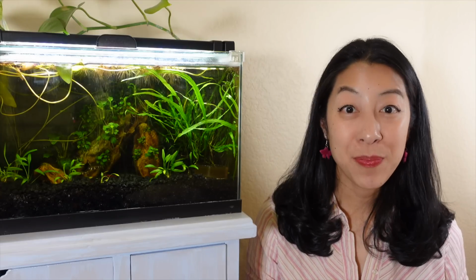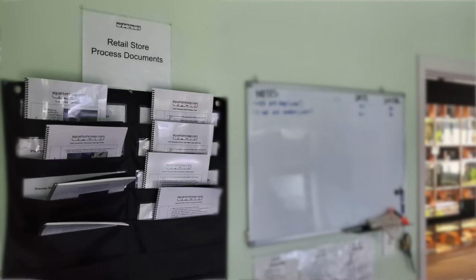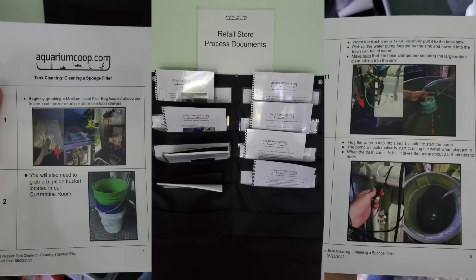And what I was really impressed by was in that room, there's a rack of retail store process documents. It's just tons and tons of spiral manuals, I guess you could call them, that the store manager made to make sure that the staff are all trained on how to keep the store neat and tidy, how to gravel vacuum aquariums, how to clean sponge filters, very, very detailed with tons of pictures. So I was super impressed.